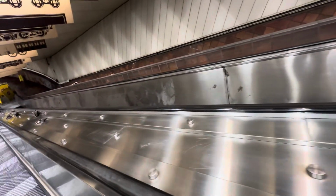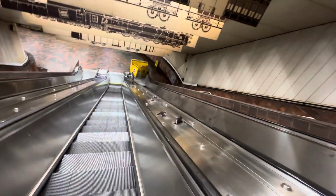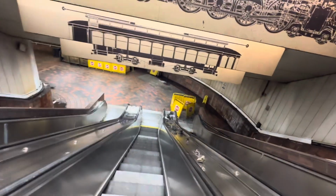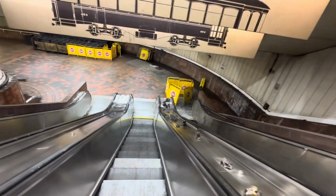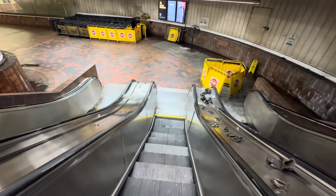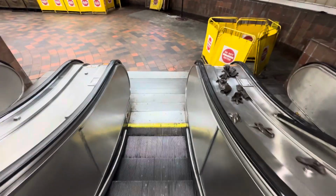Someone left the gloves on the escalator. Look at that, a lot of items. And here we are almost at the bottom.